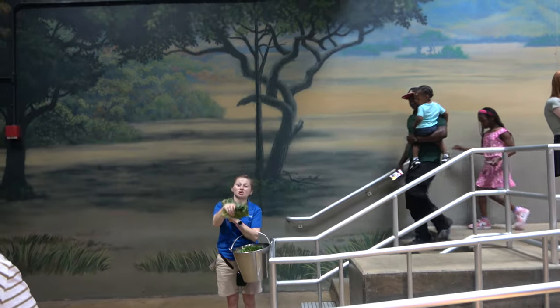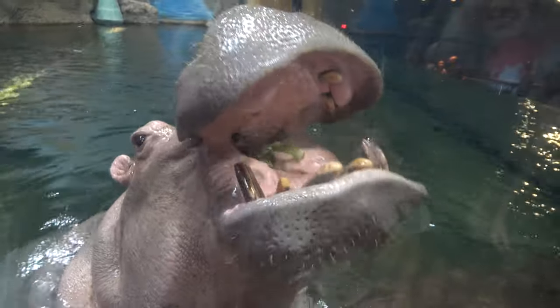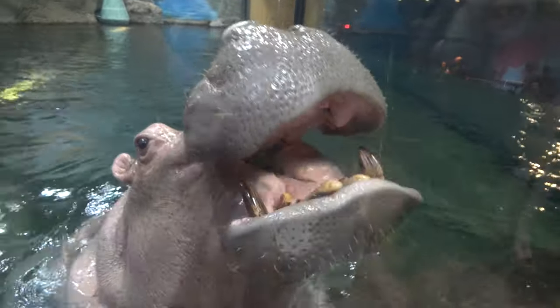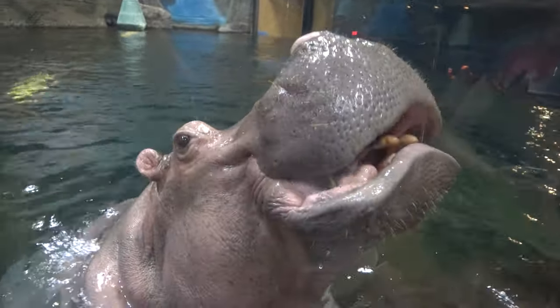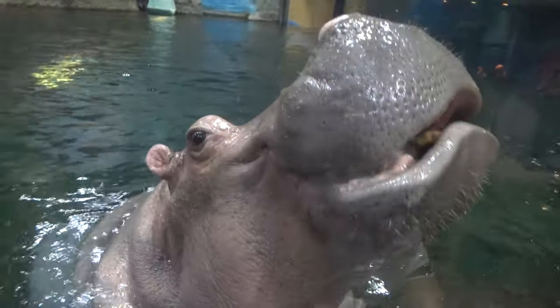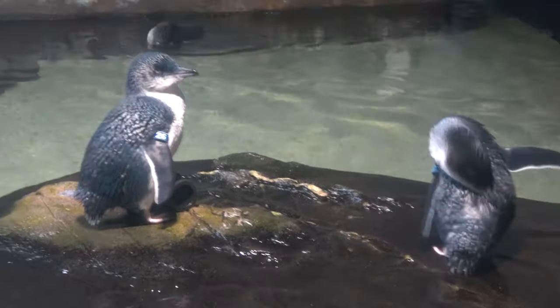And there we go, that'll do it for our time at the Adventure Aquarium. It was about $40 admission to get in. So a little steep on the admission price. And then we were here for about 2.5 hours. I did enjoy it though, very high quality attraction. Lots of larger enclosures, not as many smaller enclosures.